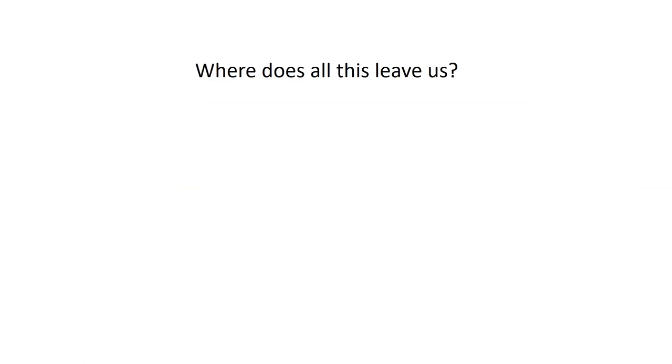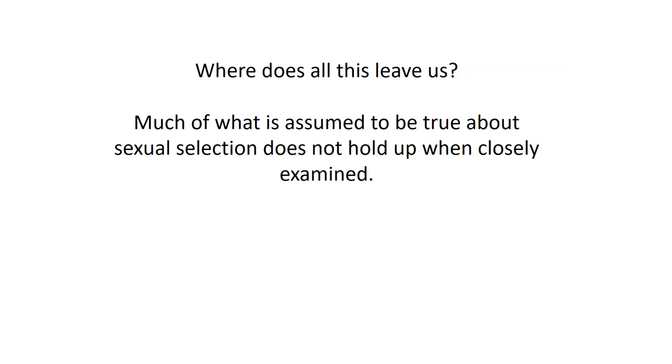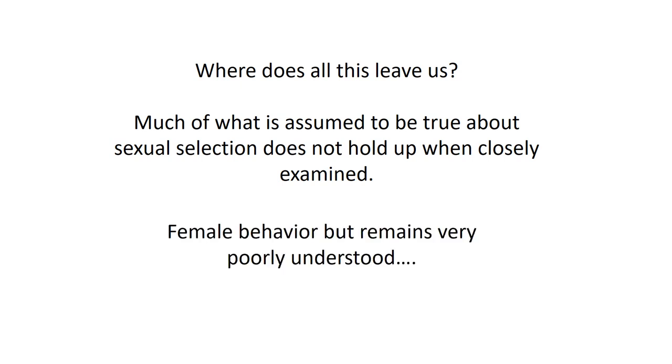Okay, so where does this leave us? Clearly, much of what is assumed to be true about sexual selection does not hold up when closely examined, at least in manakins. And I've put forth that manakins are a reasonable place to look at these things, because they are truly icons of sexual selection. This RCN has been designed around manakins as a wonderful model for strongly sexually selected species. And yet many of the key assumptions that we generally make without much support have fallen apart when we pull strong data in to understand them in this strongly sexually selected group.